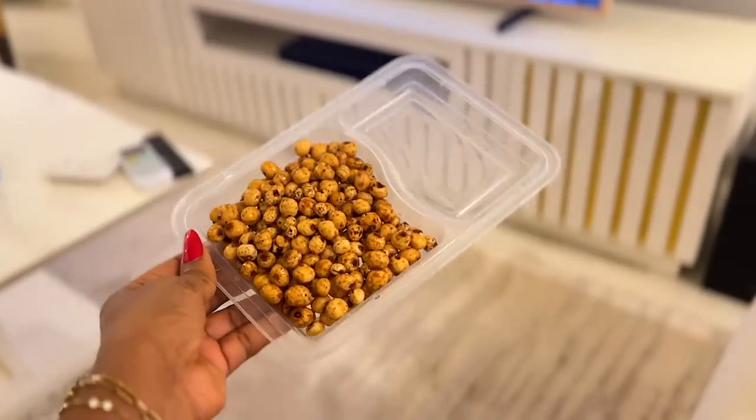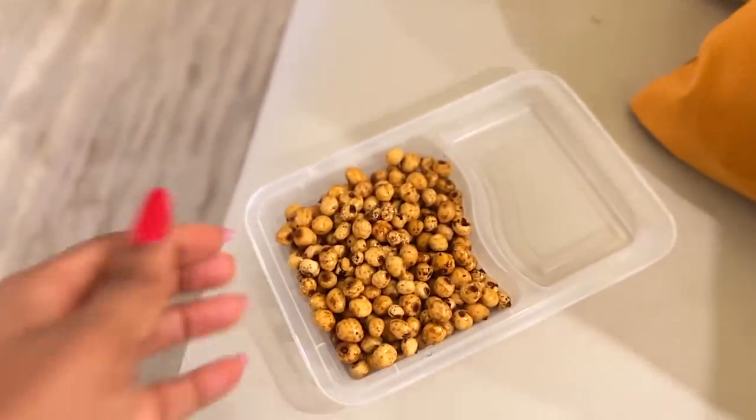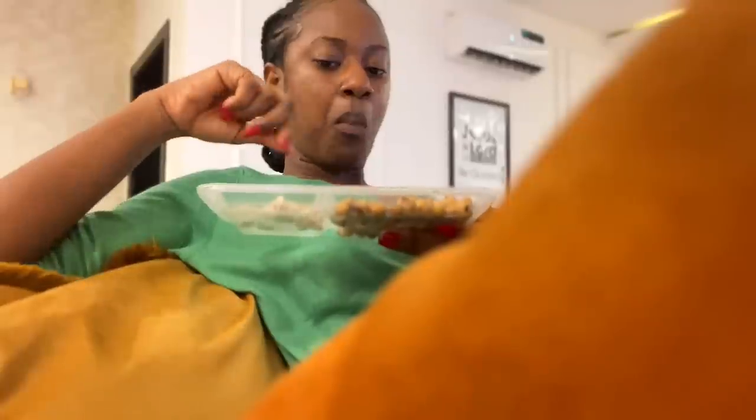I find that when I take it at night, the next morning it's always super duper easy for me to do the number two. And this is what I'm going to be snacking on. At this time, it was already 8 p.m. I finished up the snack, finished up my water, and then I freshened up and went to bed.